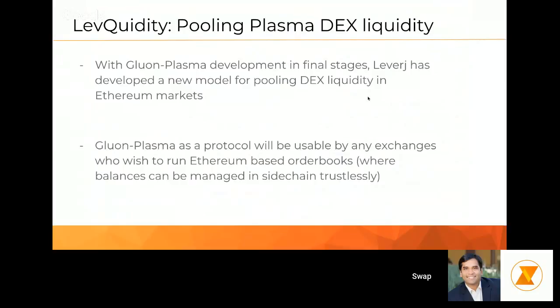Aside from that, I wanted to introduce this new concept, this new model that we've been developing in the team. The name is just experimental, it's not the best name, but we are calling it LevQuidity for now. It's an idea where, instead of LEVERJ being the only exchange utilizing Gluon Plasma and having a kind of centralized exchange experience there, we want to decentralize the model more and allow multiple exchanges to engage with not just Gluon Plasma as a technology, but also our whole Lev token and FEE token economy.